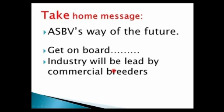You vote with your dollars. Where you spend your money is where the dollars will be recouped. And if you're buying rams from a stud that is not using ASBVs at all, ask them to get on board. Become part of their system. Get in, make it happen, because it will drive production in the future.